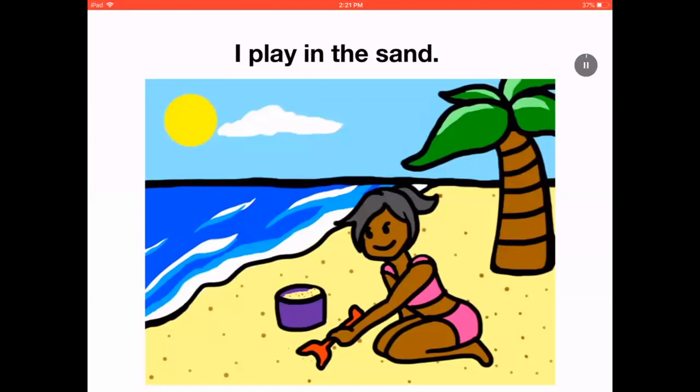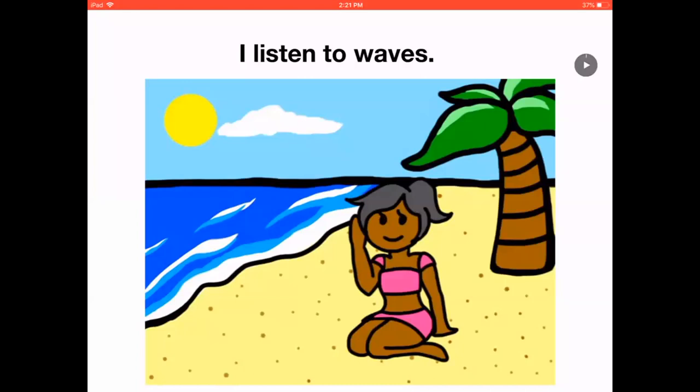I hope you heard her playing in the sand, the sound of sand. And then we have, I listen to the waves. And she's sitting on the beach in her bathing suit. She's got her hand by her ear because she's listening to the sound of the waves. And we see the ocean, the palm tree, and the sand. And in the sky, you see a sun and a cloud. So let's listen. Hope you were able to hear those waves.